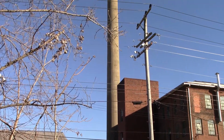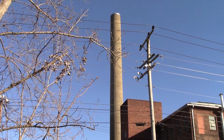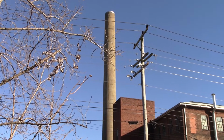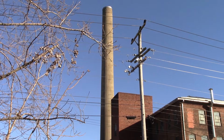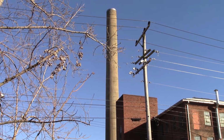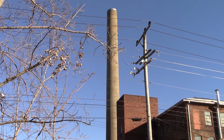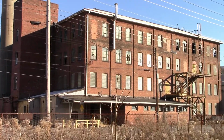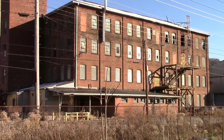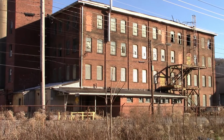Now that stack, there was a stack here back when that building was Bantam's. The old stack had something written on it, so they must have refurbished it, put a new stack up, or refurbished the old one. But Pullman ended up making that into, I think that was a stamping building where they stamped out metal.